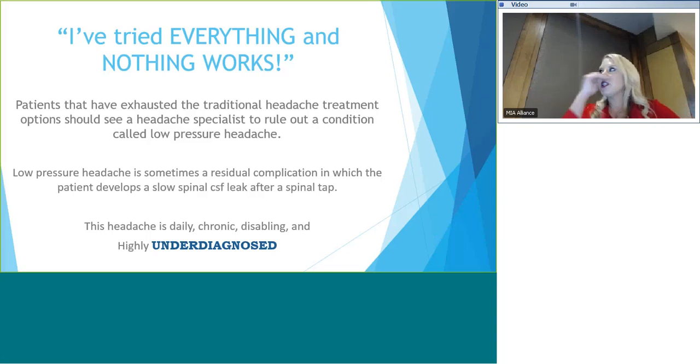Patients that have exhausted all of the traditional headache treatment options should see a specialist to rule out something called low pressure headache. It's when you develop a small, tiny leak at the site of where you were punctured, and this can cause the pressure in your head to lower. It can cause a debilitating daily headache. Sometimes it's resolved by laying down, but after a while those posture changes don't affect it, so it becomes misdiagnosed often. So if nothing has worked for you, then that's something that needs to be considered. And we actually diagnose probably about one of those every week. It's just highly underdiagnosed.